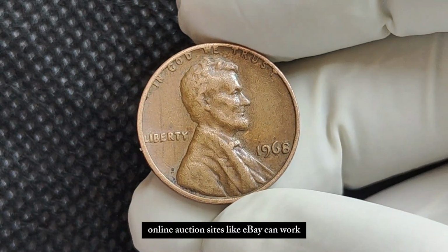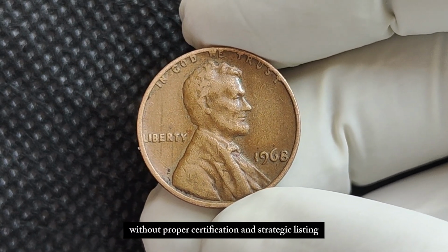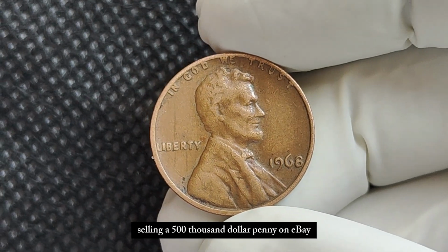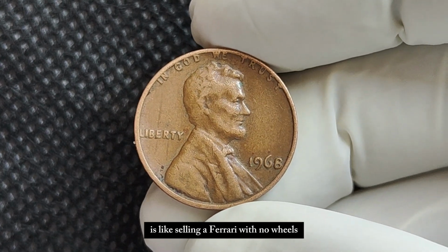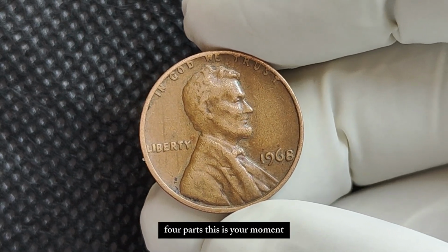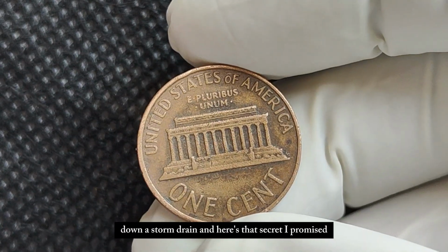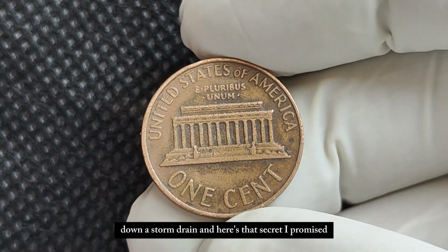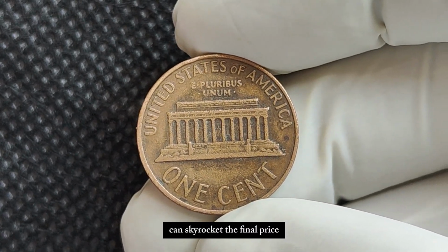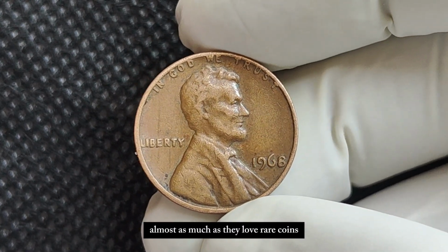Online auction sites like eBay can work, but be warned. Without proper certification and strategic listing, you might leave hundreds of thousands on the table. Selling a $500,000 penny on eBay without certification is like selling a Ferrari with no wheels. This is your moment. You can either seize it or watch it slip by like loose change down a storm drain. And here's that secret I promised. Having a provenance story, proof of where and how you got the coin, can skyrocket the final price. Collectors love a good story almost as much as they love rare coins.